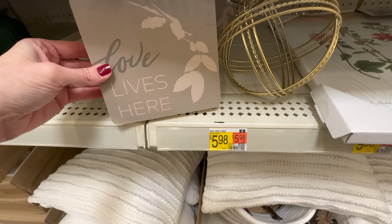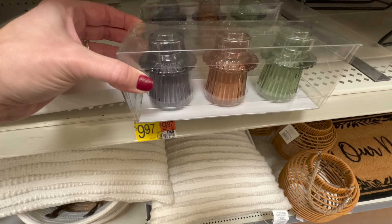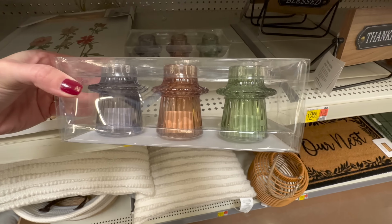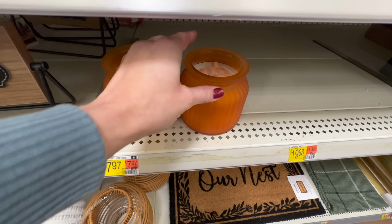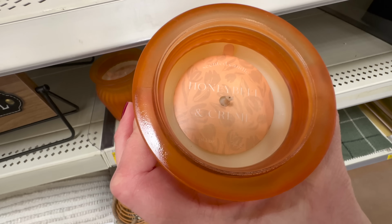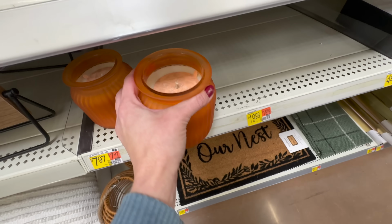Here is a very spring little plaque. And then up next for $9.97 is a three-piece candle holder set. I love the colors on these. They are very in trend right now for the color palette that we're seeing in both the Hearth and Hand and Studio McGee lines. Here is one of those flip signs. We've seen these at Hobby Lobby as well as Target. This one I think is really nice. It has a lot of detail. And here's the final color that they have in that single wick candle. It's Honeybell and Cream scent.